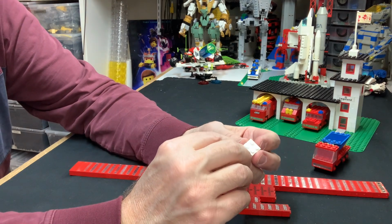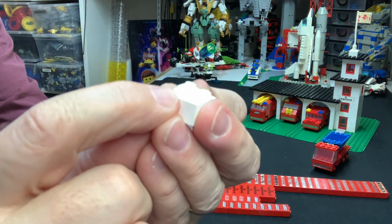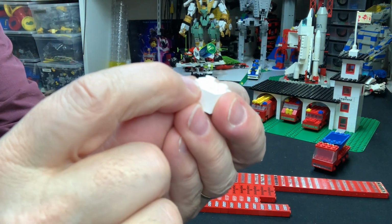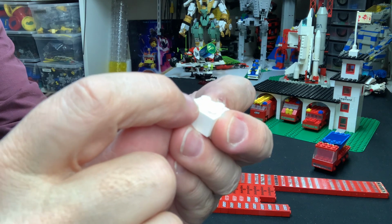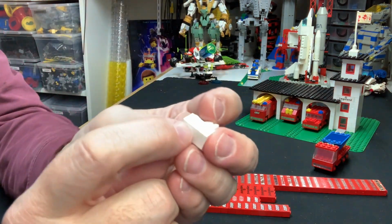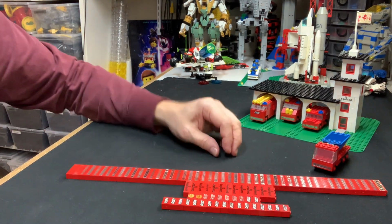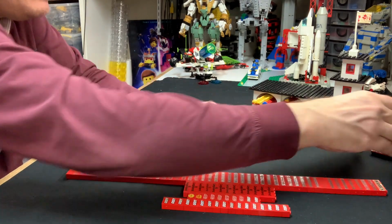There's one or two I actually have where the stud is half a stud higher than a regular stud. It's not happening here, but I have a few bricks where the stud is proud, as they say, higher than regular studs. And you can see the mold line, like they made it deeper for some reason. I don't know why. It's just one of those things.